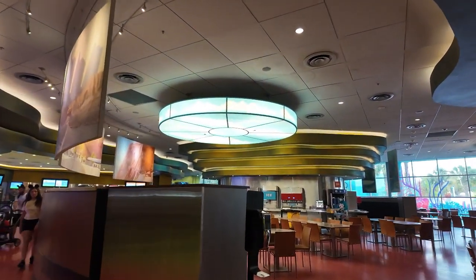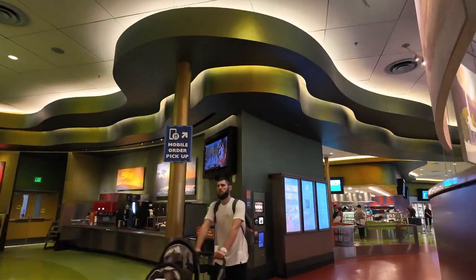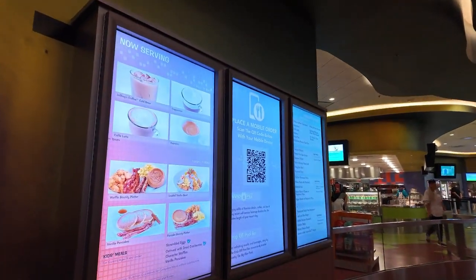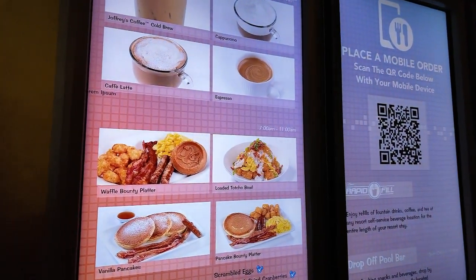They do have breakfast, lunch, and dinner options here, plus a ton of snacks, a grab-and-go option, desserts, bakery, and more. You can mobile order here, and we do recommend using the My Disney Experience app and mobile ordering. It does save you time, and it's just very convenient.